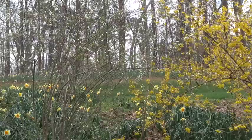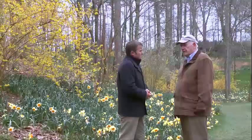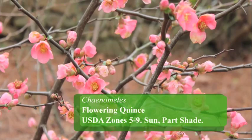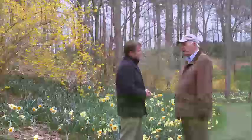What are some of the good companion plants for daffodils? Daffodils have a number of great companion plants. Quince, which blooms first, is a wonderful companion plant. It comes in different colors. So you can have the white quince, or there's a red quince, which is nice. You could have shades of different pinks and all.